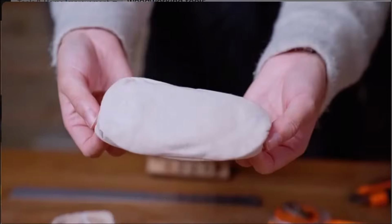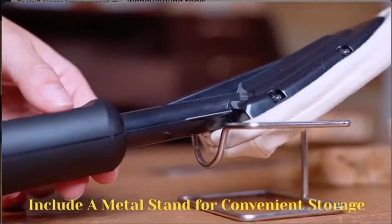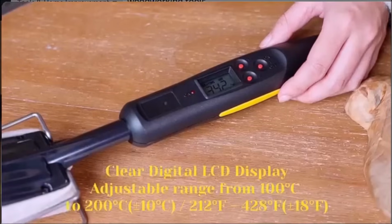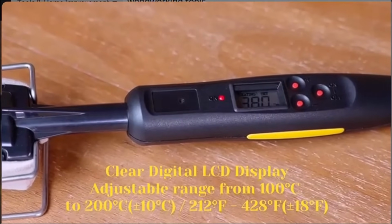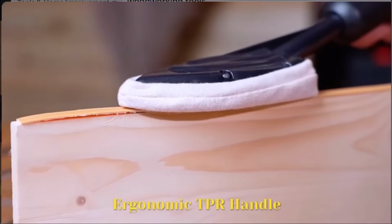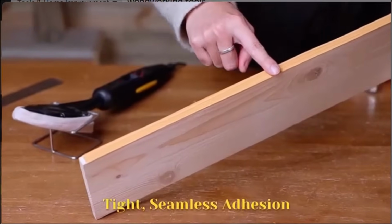Number 7. The Dreyu Digital LCD Edge Banding Iron Set is a precision tool designed to handle wood edge banding projects with ease. It features a temperature range from 100 degrees Celsius to 200 degrees Celsius, displayed on a digital LCD screen, ensuring you can accurately control the heat for optimal results. Switching between Celsius and Fahrenheit is simple. Just press and hold the button for 3 seconds, and the intuitive interface lets you adjust the temperature effortlessly.